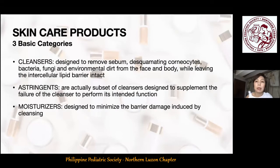So let's go right through the skincare products. We can actually divide them into 3 basic categories. We have your cleansers, which are designed to remove sebum, thus combating corneocytes, bacteria, fungi, environmental dirt from the face and the body, while leaving the intercellular lipid barrier intact. So Dr. Tet actually delved through a lot about the skin microbiome. So basically what we want is to remove the pathologic bacteria, but do not destroy the skin. So that's what the cleanser should be doing.